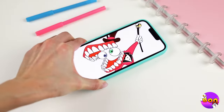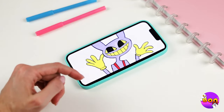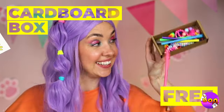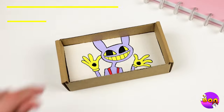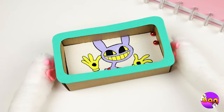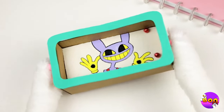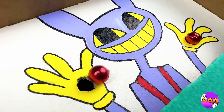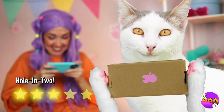Uh-oh, you've made Kitty cry. Wait, she's got an idea. Grab pictures and a cardboard box. Add a rim and some beads. Now Kitty's got a brand new game. And you can go back to your phone.